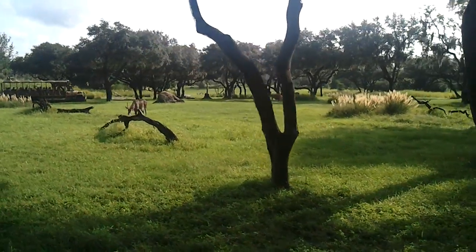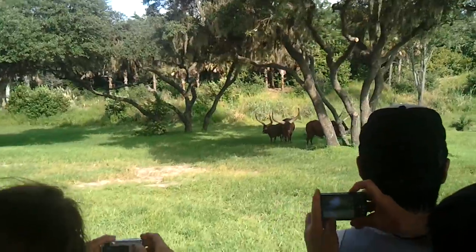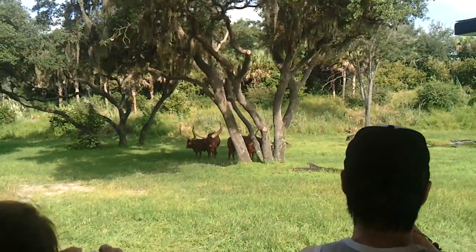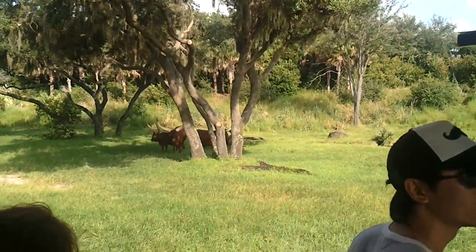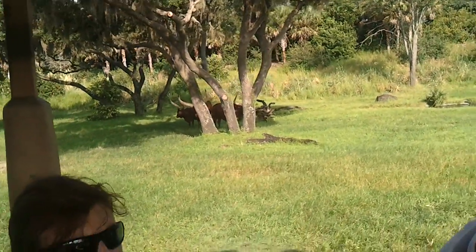Oh, wow. Check this out on your left-hand side. These wild-horned copper animals, these are called the Ankole cattle, also known as the Watusi cattle, named after the African tribe that domesticated them, the Watusi tribe. Now, their horns grow around 6 feet long with a circumference of 20 inches.